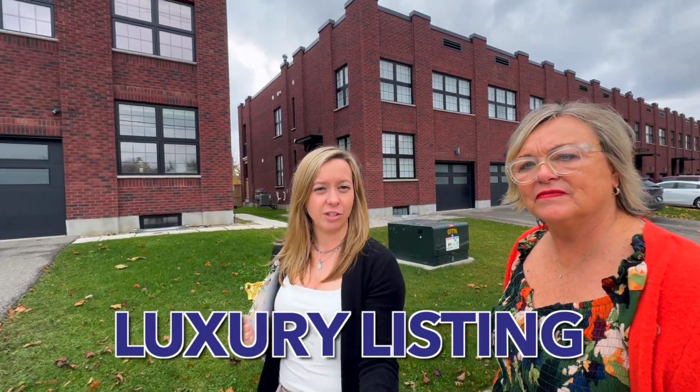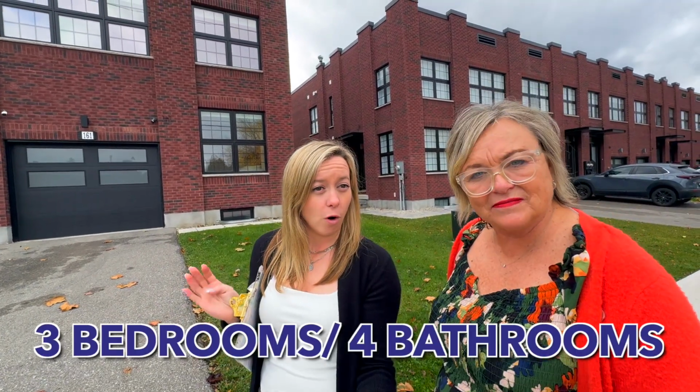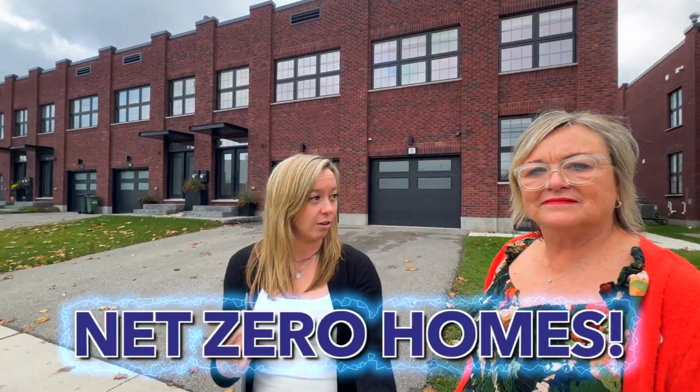Okay, we are at our luxury listing, and as you can see, they are these beautiful townhomes. And if you look closely, you can see that they are continuing the trend of conversion. So this was formerly the Guelph Biltmore Hat Factory, and in 2017 they were converted into these beautiful, luxurious townhomes. So these homes are 3 bedrooms, 4 bathrooms, beautiful on the inside, Anita. They're 2,000 square feet, and they are net zero homes.